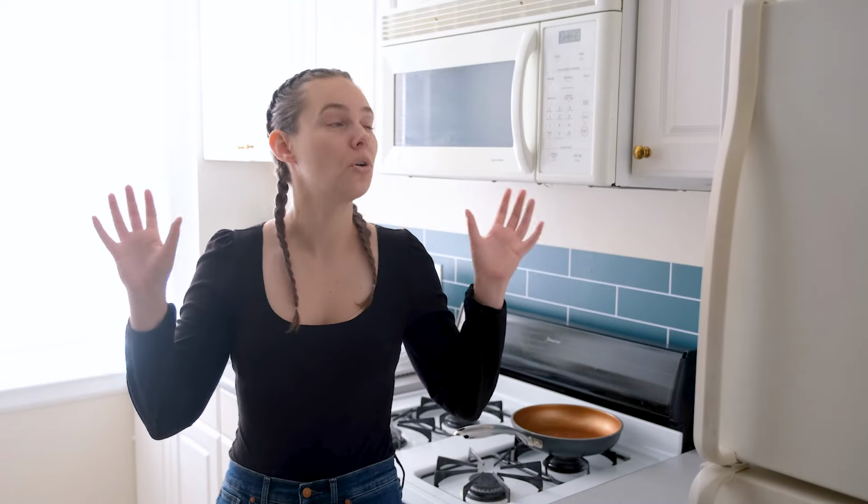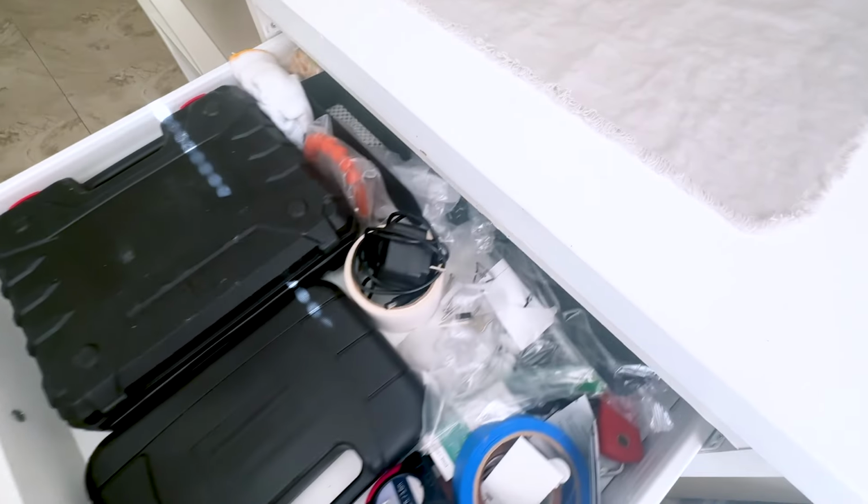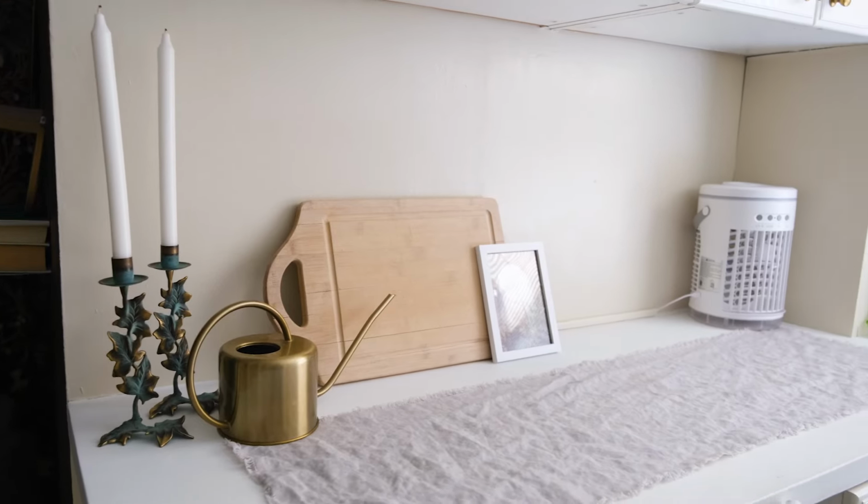Since there is so much cabinetry, I actually store quite a lot of non-kitchen related items in this space. For example, in one of the drawers I have all of my home improvement items. In another drawer I have COVID tests and just absolutely random stuff. But that's the benefit of having all of this closed storage, is it just goes behind the door and you don't see anything.